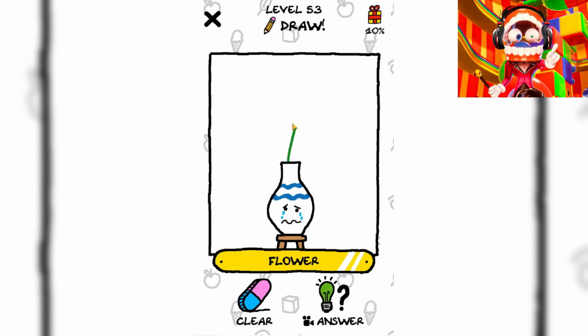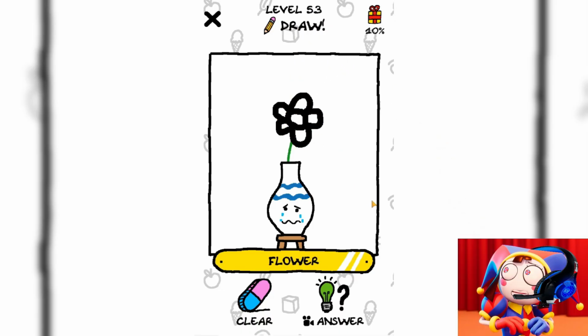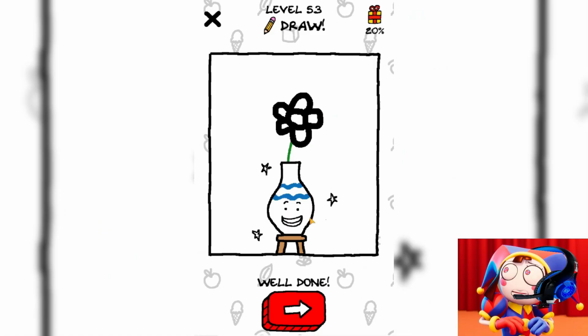Why did this game even decide to give us a hint? We ourselves understand that we need to draw a flower here. Jax is pretty good at drawing. This flower looks almost real. Well, we dealt with this flower quite quickly, and now let's move on to the next task.